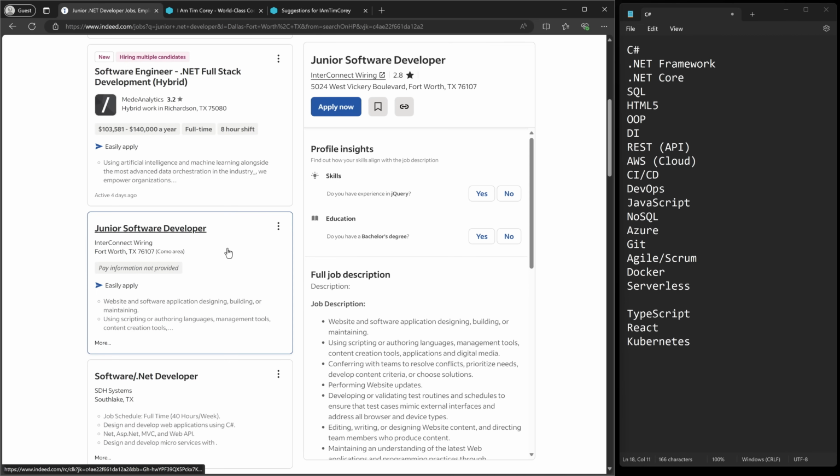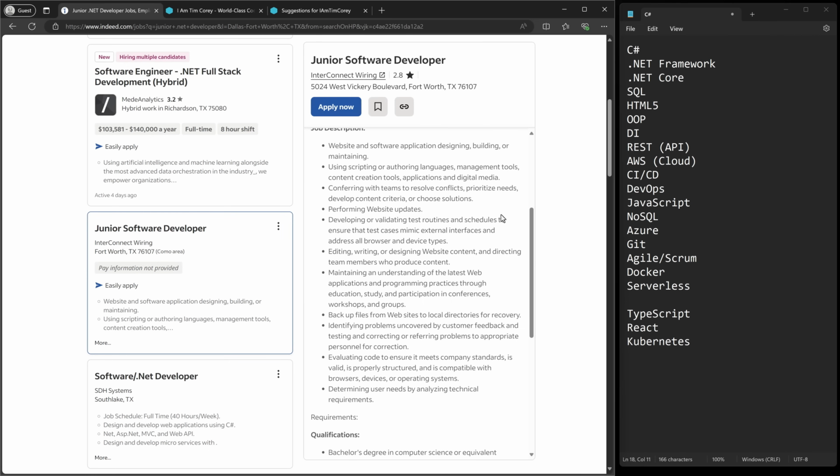Okay, junior software developer. This is a fun one. So using scripting or authoring languages, management tools, content creation tools, applications, and digital media. What does that mean? I don't know. Website and software application designing, building, or maintaining. Or, probably and. Conferring with teams to resolve conflicts, prioritize needs, develop content criteria, or choose solutions. Okay, this is one of those things where this looks like it was written by AI. This is not a good job posting.